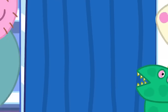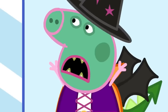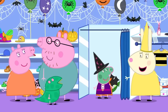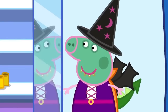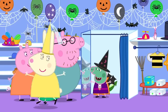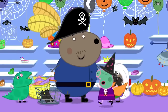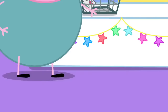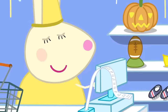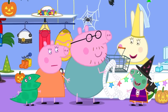Peppa is trying on her brand new monster costume. My word! That's the scariest costume I've ever seen! It's perfect! Peppa feels very spooky in her Halloween costume. Peppa loves making spooky monster costumes. But Mummy and Daddy think the price is quite spooky too.